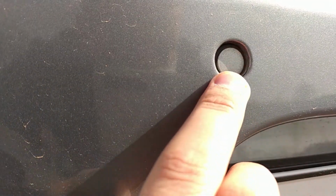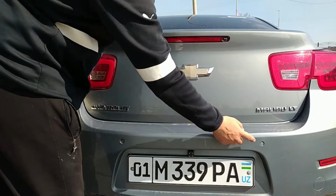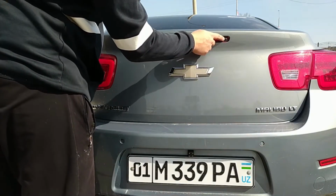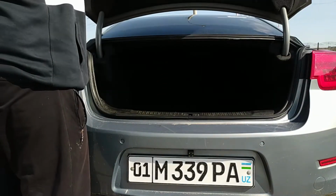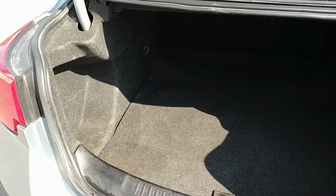Parking sensor is pushed inside. All because all relatives and friends of the owner confused the button with the trunk release button. Actually, the button is right over here. And I have no idea why many people are confused by this button. Trunk is huge. With this huge butt, it would be a shame if the car had a small trunk.